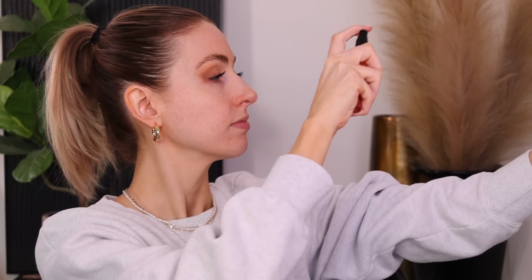I'm not sure. A lot of people have been using it and saying it's absolutely incredible. So I'm kind of excited. Got the little mini one because I didn't know if I was gonna like it or not. Can't really smell it. But let's put it on. Doesn't smell like anyone I know. It doesn't smell bad though.